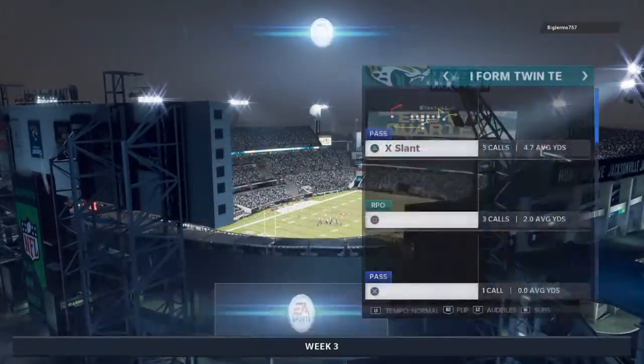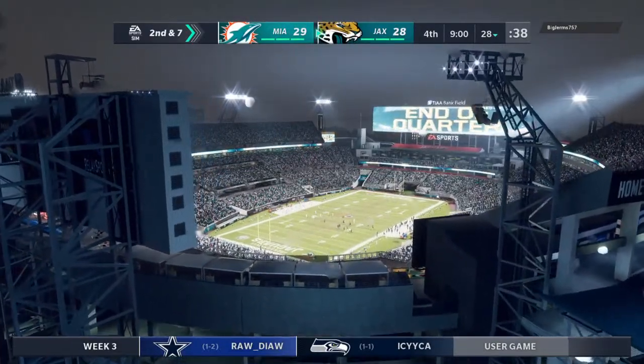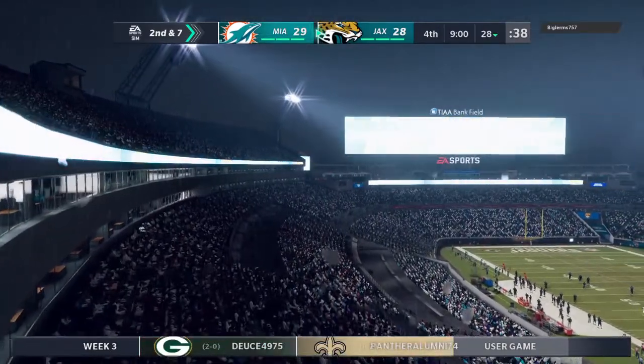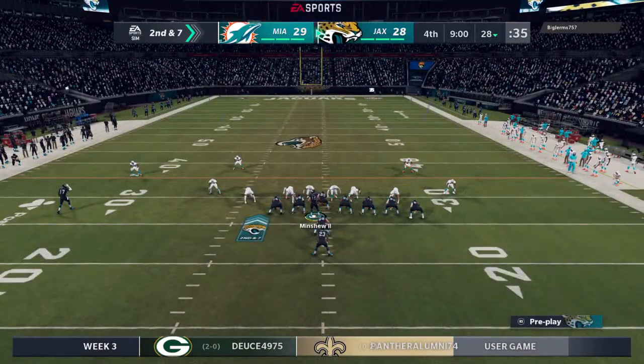1 quarter remains here in this Thursday night matchup. You are watching the NFL on EA Sports. 28. Here's 2nd and 7 now from the 28.